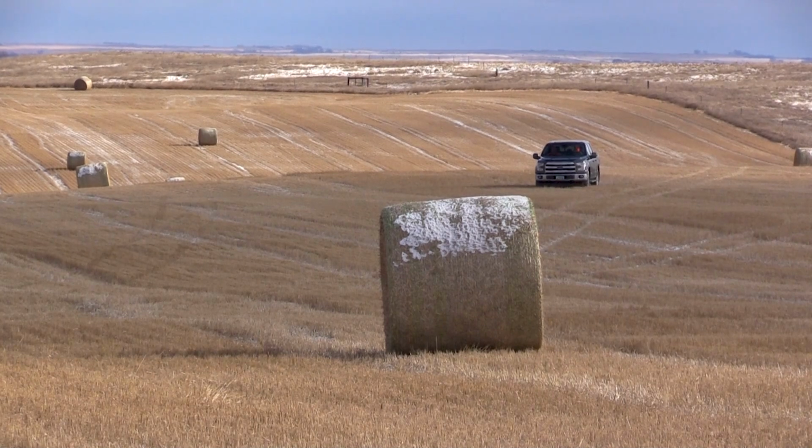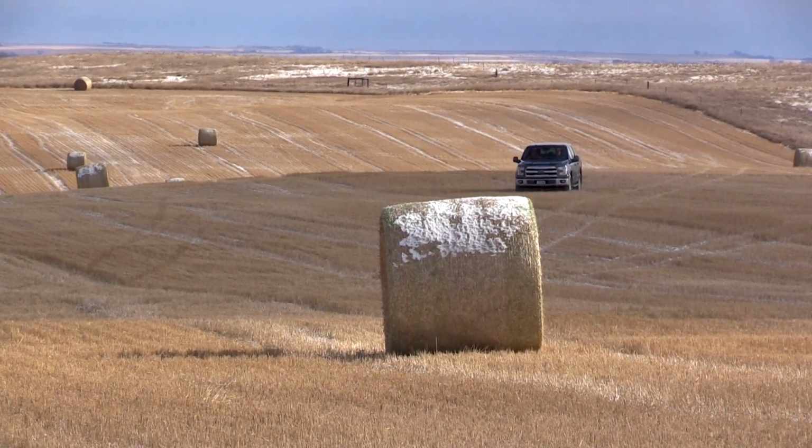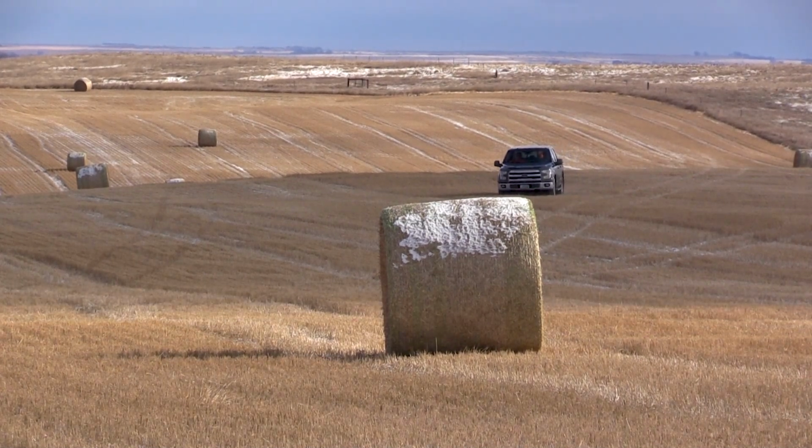So off trail, for the purposes of hunting in North Dakota, is driving a motor vehicle off of any road that is not established and used throughout the year for travel purposes. Temporary agricultural trails do not count. Say from grain trucks going across a stubble field, those are not considered established trails for hunting purposes.